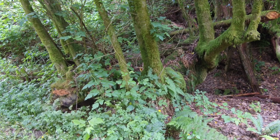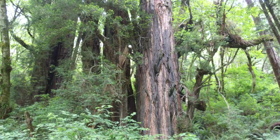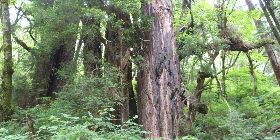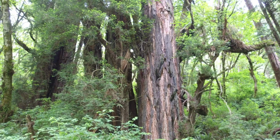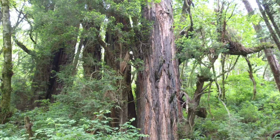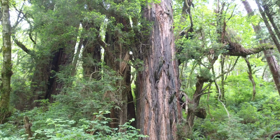This is a down tree that has had other trees grow out of it. This is the base of a redwood, and I'm not sure if there's another two to the left of it. There's one farther to the left of it out of view, but that thing is probably about 6 feet wide, the main trunk, maybe even more. So I have no idea what the diameter is. That thing is huge.